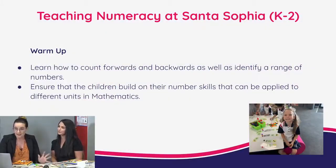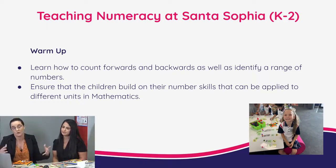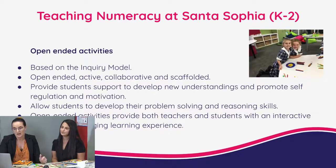We're going to really quickly fly through now what numeracy looks like in the primary school. We do maths every day, and it consists of a warm-up, which is really number focused, looking at counting, place value, to just consolidate those skills because those are integrated in all mathematics that we do. We then have a very big focus on inquiry with our open-ended investigations. They allow for collaboration, they allow for extension, students to really push themselves into their own zone of learning.